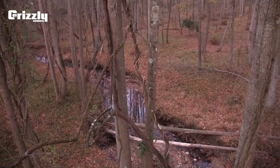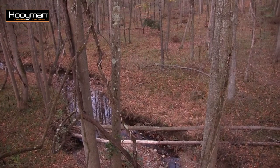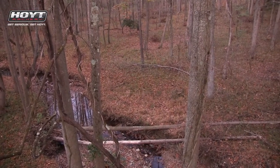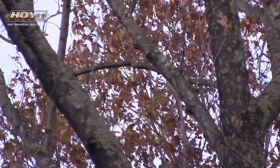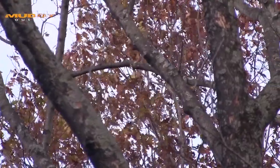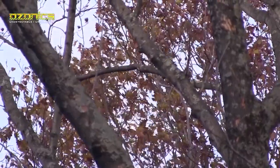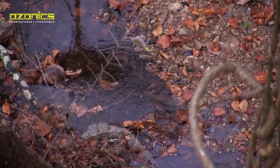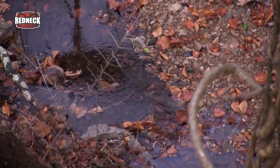But we got some weather moving in here. It's gonna be a little breezy today, probably about 10 to 15 mile an hour winds expected, and get some rain tonight, and it's supposed to get really windy tomorrow. I think 40, 50 mile an hour winds, so I probably won't be hunting tomorrow, but try to hunt most of the day today, and see if I can't get lucky and get a buck to come through. So we'll see how it goes.